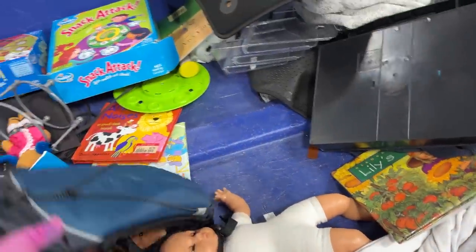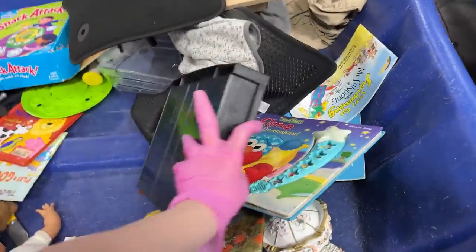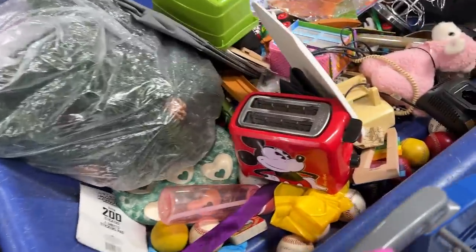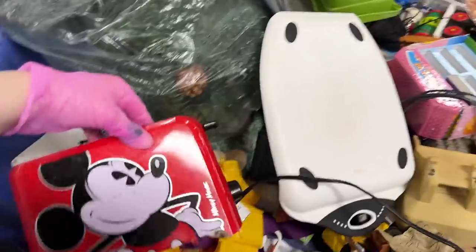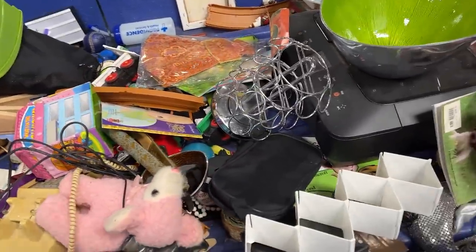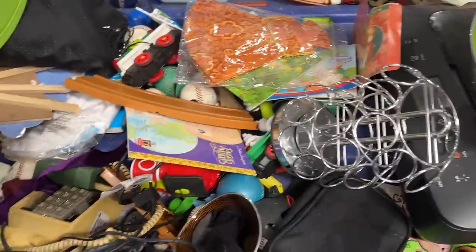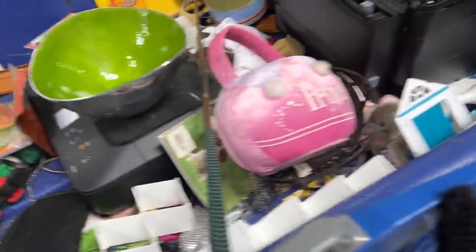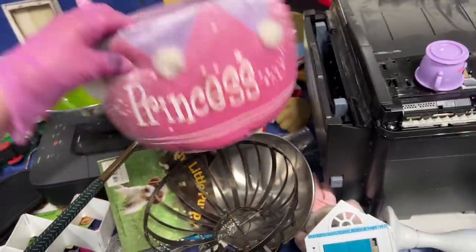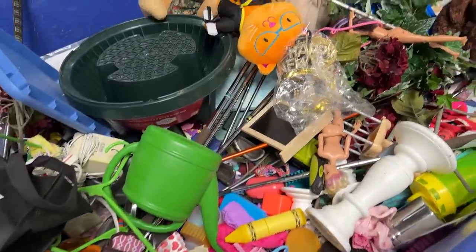Here's a water pack. Water pack, backpack. There's still water in it. What's this? Little carousel. Mickey Mouse toaster. Kind of cool. Baseballs. A Chi flat iron. Probably broken. Princess. Oh. More trinkets.